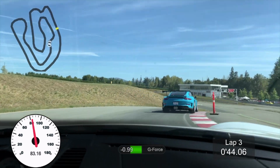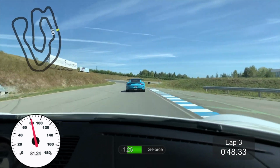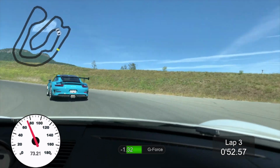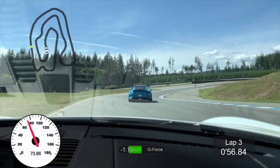Yes, it does have a lot of sophistication, but really it's driver focused. So when you're in the car driving, it just feels like a really great sports car. Gets down the road, does what you want it to do, sounds great. That's really it.